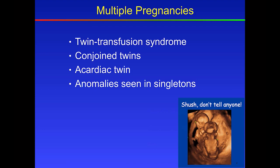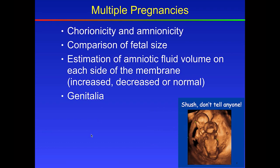Okay, now I'd like to just finish up with some twins and multiple pregnancies. One of the things that we often think about with multiple pregnancies is twin transfusion syndrome, because it's specific to twins, conjoined twins, acardiac twins, and then you can see anomalies in twins just like we do in singletons.